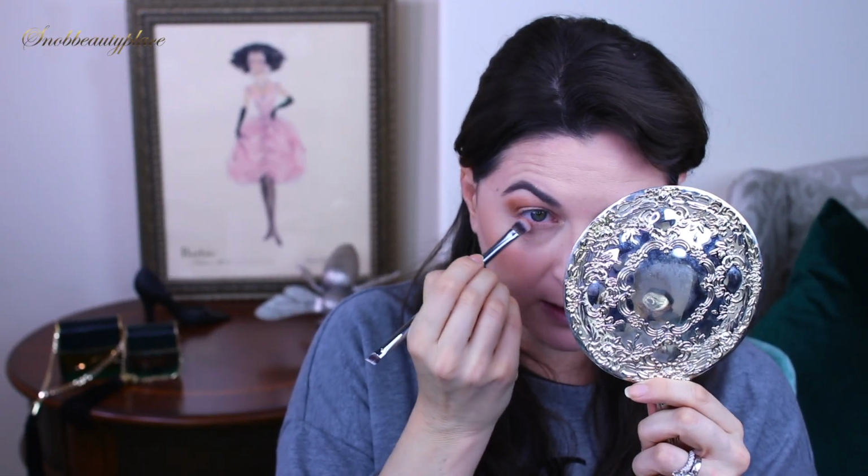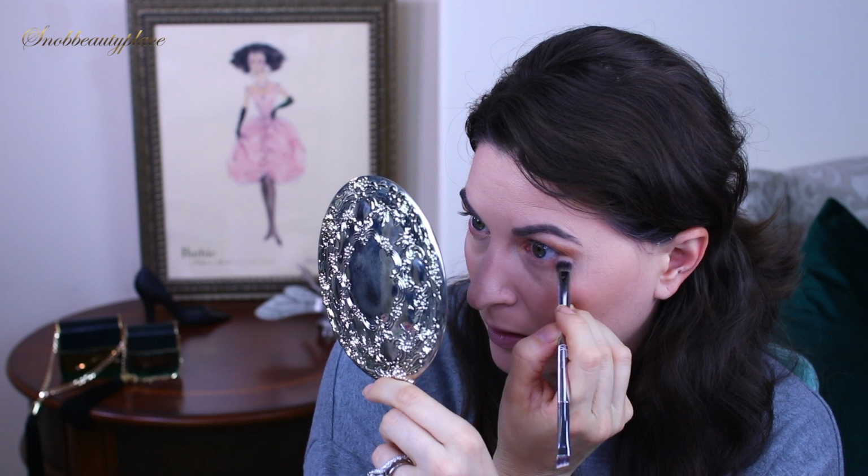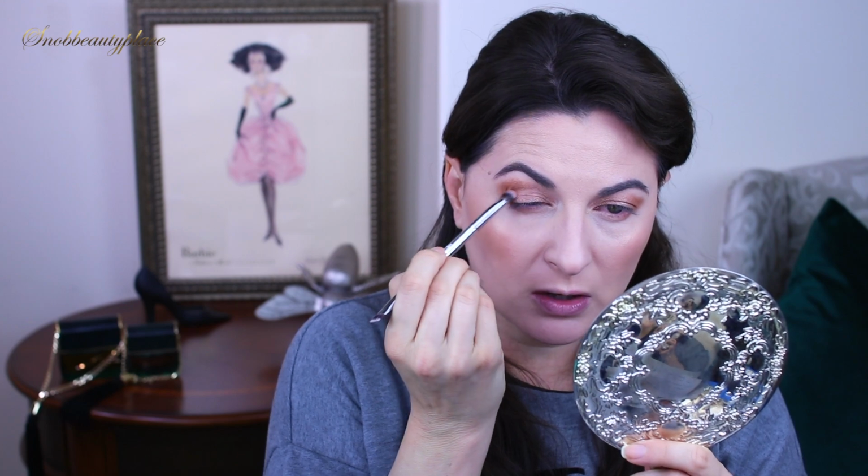I'm gonna just apply a little bit of bronzer for under my eyes. Just a little bit, and once again this will give me a daytime look. It's not going to be anything extravaganza, and you can perfectly go to work with this makeup look or go to the playground with your child and you're not gonna look too overdone.